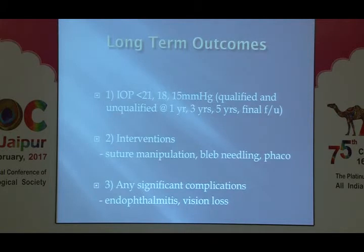We could only analyze about 30-odd patients over the 5-year time because there is either loss to follow-up or even death that can intervene to not get the whole number. And the interventions we were looking to see were there any suture manipulations, how many bleb needlings, and how many required cataract extractions, and was there any significant complication.